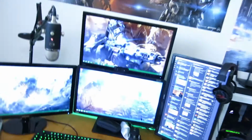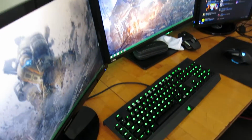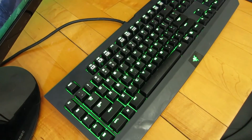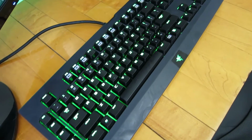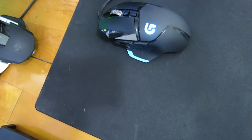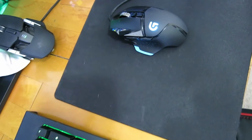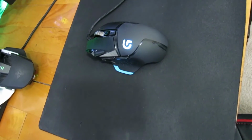And moving on to some of the peripherals of the gaming PC, we've got the Razer BlackWidow Ultimate mechanical keyboard. Very nice, good blue Cherry switches on it. Then we also have the Logitech G502 Proteus Core. Fantastic mouse. You guys will always hear me say beautiful, wonderful things about this mouse. Absolutely love it, can't get enough of it.